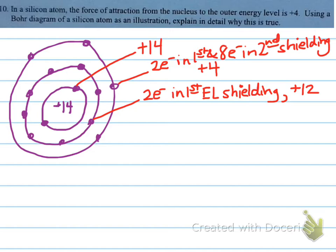The person who wrote this explained it this way. By the time the +14 charge of the nucleus is felt by the third energy level, it has to pass through a total of 10 electrons, 2 in the first energy level and 8 more in the second. This decreases the +14 charge by 10 to a +4 charge. Thus, the attraction from the nucleus is +4.